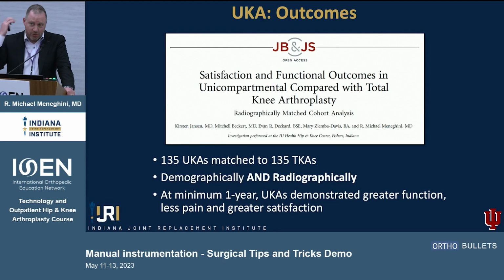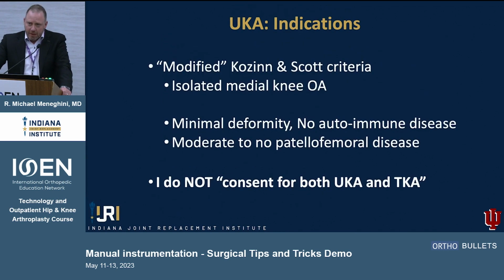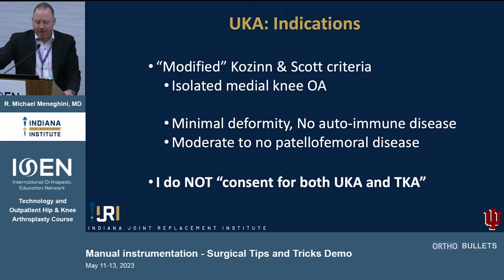The reason I haven't switched to a robot is because I've been happy with my outcomes doing manual instrumentation. We published that in JBJS a while ago, where we matched unis to totals demographically and radiographically. It's interesting, we use modified Kozinn-Scott criteria, to Nick's point, where we sort of expanded a little bit.